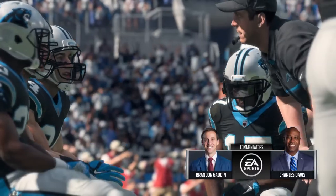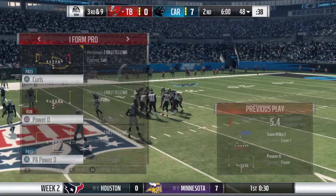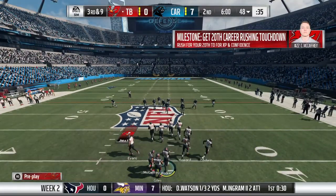Back now with Charles Davis. I'm Brandon Gaudin. It's the Bucs in possession of the football as we begin the second quarter. They're staring up at a 3rd and 9 to start it out.